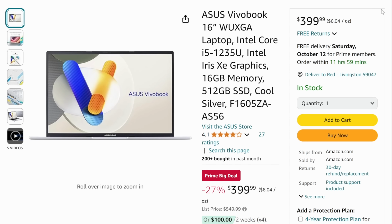All right, we got the Asus VivoBook. I gotta tell you, I'm probably gonna end up buying this for the wife. Her Chromebook just finally died after years and years. Thought about getting another Chromebook, but I think we're gonna go something a little bit more capable than that this time. She runs a lot of apps she wants to run that she really needs to run native. Anyway, $400.